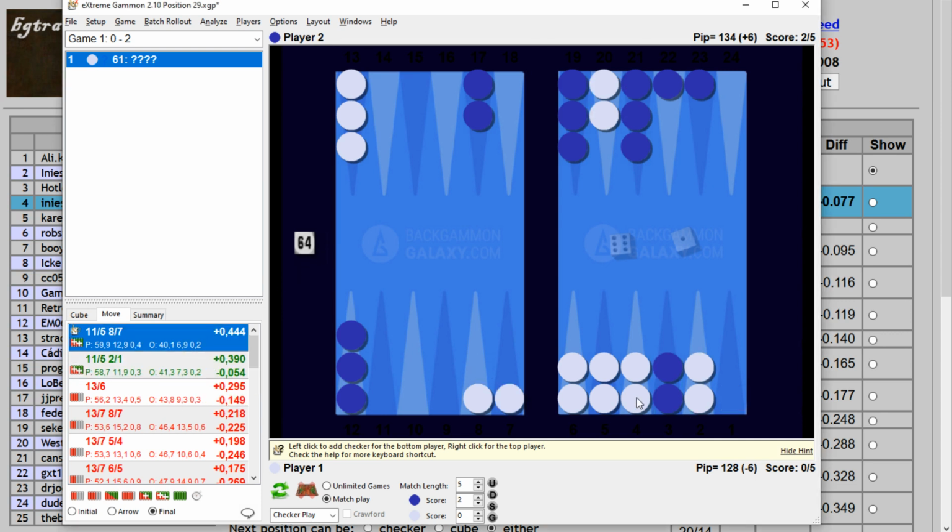So by playing this move, because we still have this point, we have a 4-point board. So he can't really hit. Like if he gets a 5-2 for instance and he chooses to hit, which he probably has to do, we have so many dangerous return shots. We probably have a cube from the bar actually.